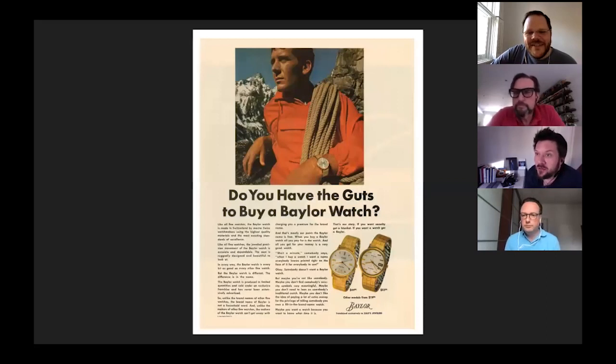I've talked about Baylor before, but they were Zales' in-house brand. And back in 1966, which is where this advert came from, they were trying to sell themselves as the plucky newcomer. So instead of spending all that money on your Heuer or an Omega or something else, buy a Zales because it's still Swiss made. It just doesn't have a Swiss brand name, is basically what they're saying.